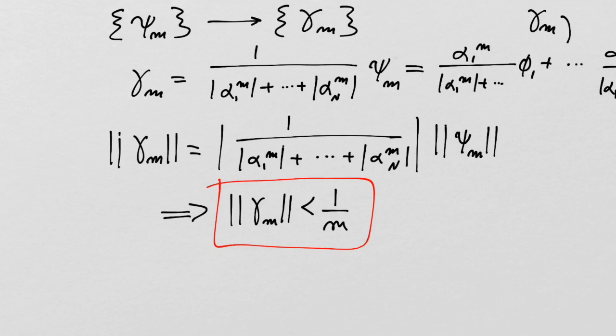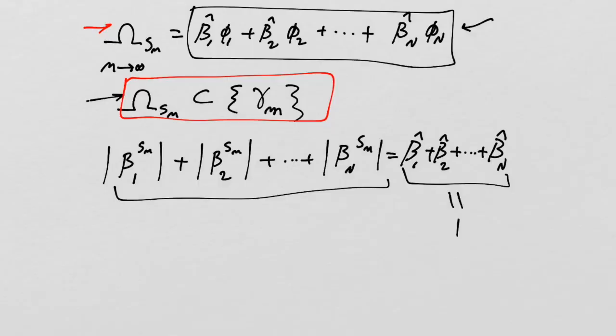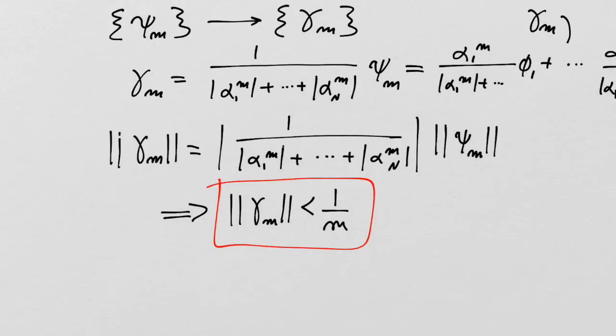But the problem is that this guy, the norm of gamma m, is going to 0 as m goes to infinity, but its associated omega has a finite component as m goes to infinity by this expression. But one of the rules of a norm is that the norm of a vector a equals 0 if and only if a equals 0. So this never can become 0. And therefore, it can never really be connected to this gamma, whose norm limits to 0.